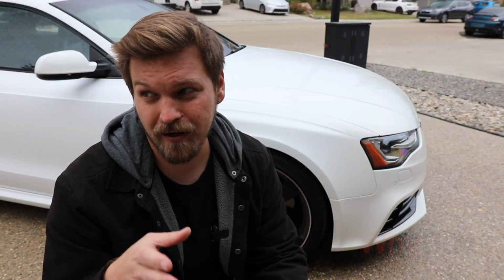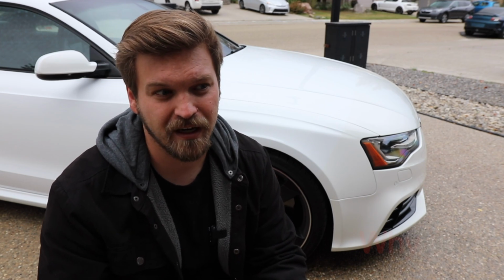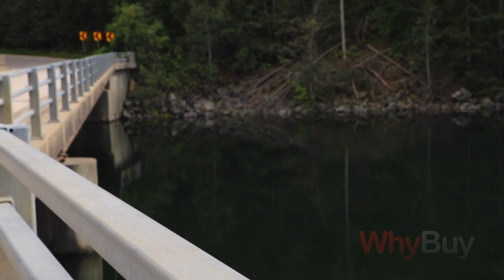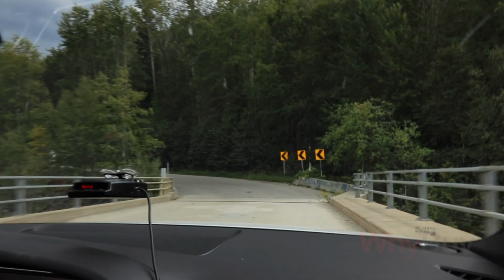I push the car in a lot of cases for a long period of time, and it's usually because of the style of driving that I do. I'll be driving on the highway for hours, and then I'll come across a terrific back road, something that I think, oh, this would be fun to kind of put it in manual mode and start rowing through the gears.